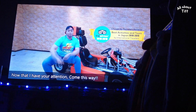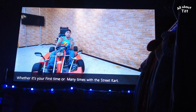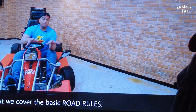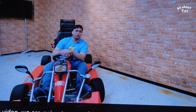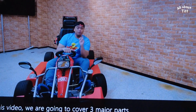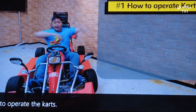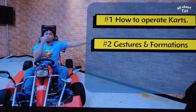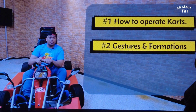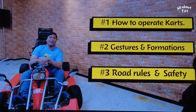Now that I have your attention, come this way. So, whether it's your first time or many times in street kart, it's important that we cover the basic road rules for an awesome and safe tour. In this video, we're going to cover three major parts. Part one, how to operate the karts. Number two, ride gestures and formations. And number three, additional road rules and safety.